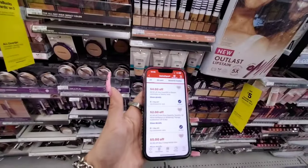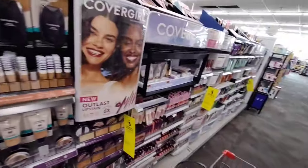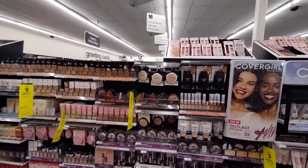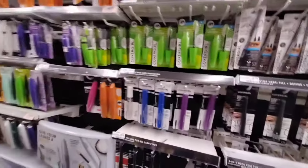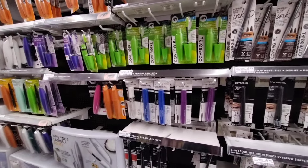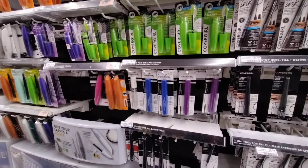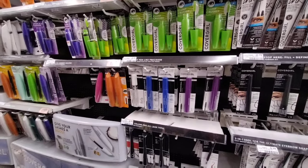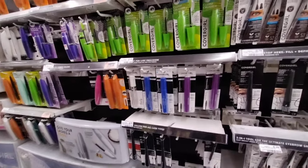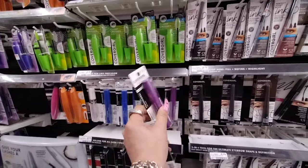Alright, we have $4 off any CoverGirl or Revlon or beauty tools. I like Revlon better than CoverGirl, so let's go look at Revlon. Unfortunately, they don't have a primer, which kind of stinks. And they have very limited Revlon, so I'm always looking for a great mascara. I've never tried this. It's $8.49 minus $4. It'll make it like $4.